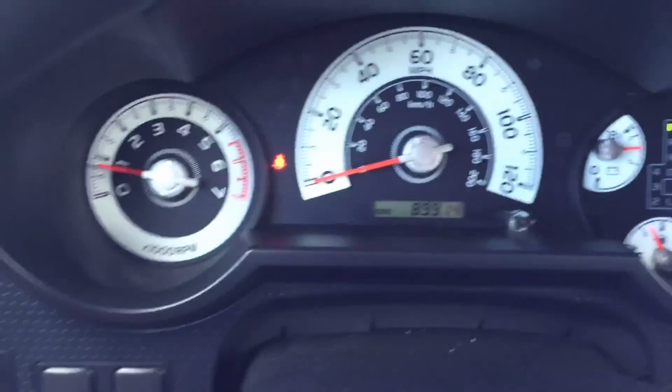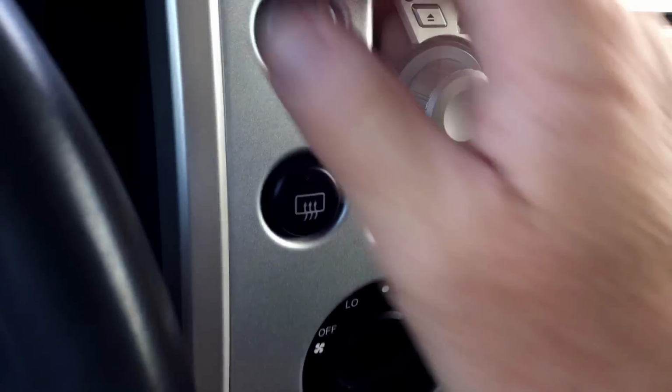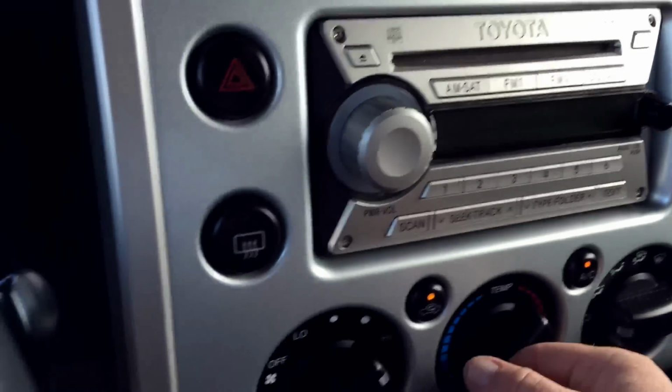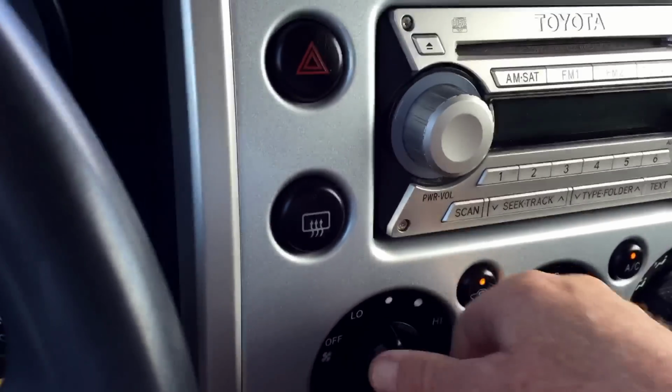Get that seatbelt light to go off. There we go. All right. Air conditioning, blowing ice cold. We actually need that still in Tucson. It's still a little warm. It's supposed to be 90 this weekend.